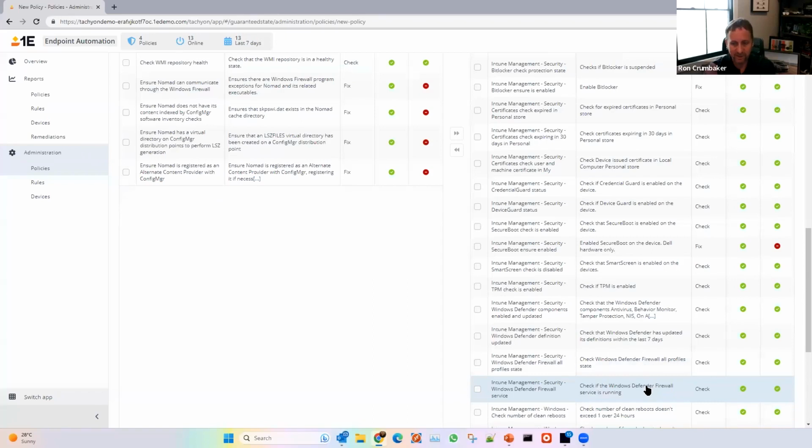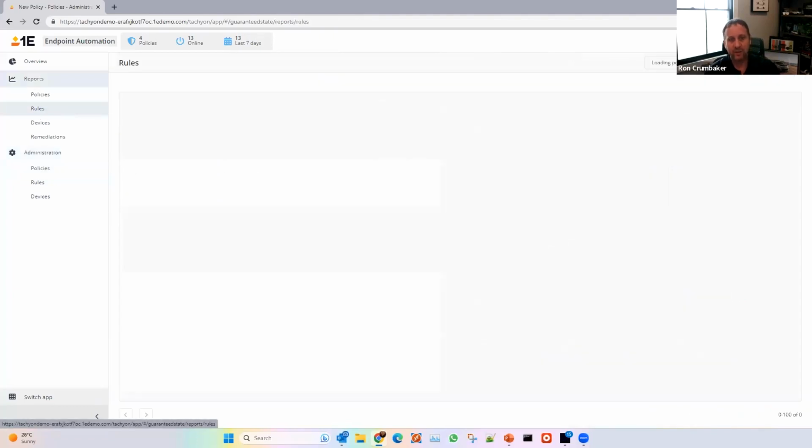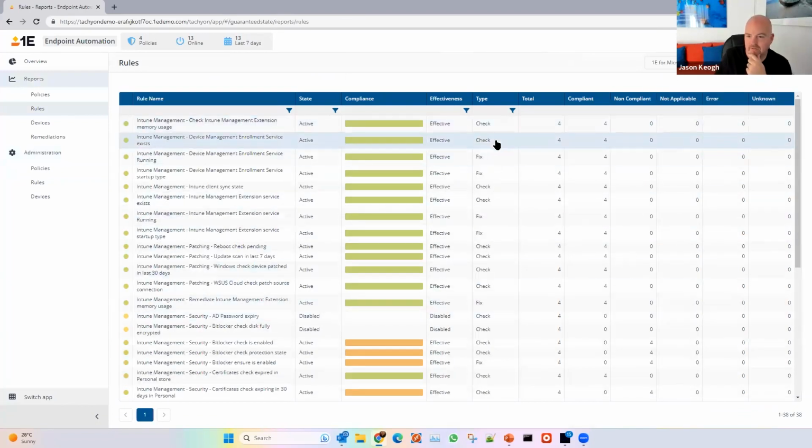I know that I'm causing Jason to scroll up and down quite a lot, but there's just so much that we do within our endpoint automation. So check this out. This is the same list. So here you can see the list. And again, checks and fixes. The check will tell you whether it's compliant or not.